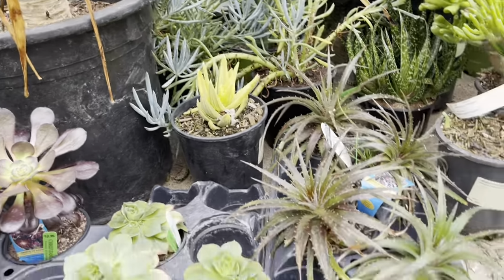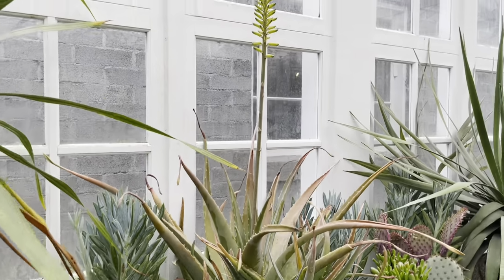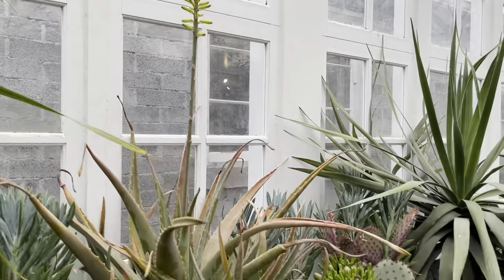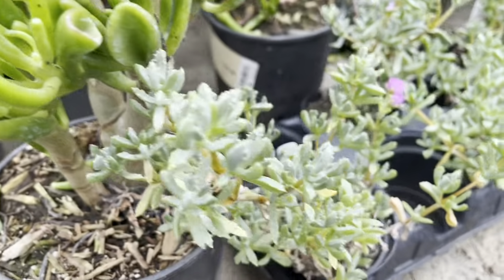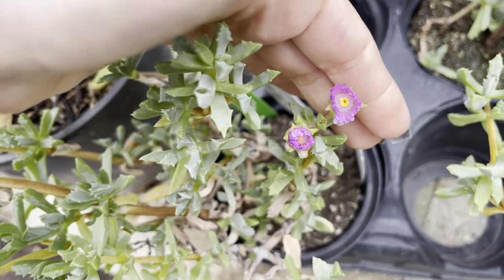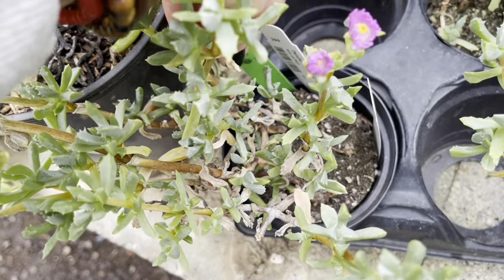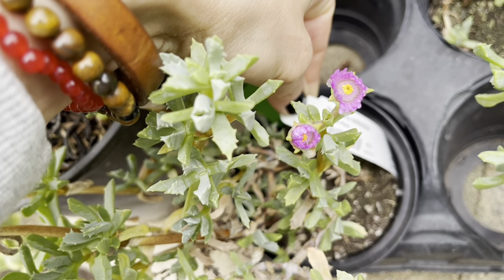Interesting, it's not that expensive. I looked online and they were a lot more expensive. And here I'm getting the plant. And here is something else. It has these beautiful flowers and this is the Orcholaria, I think ice plant.